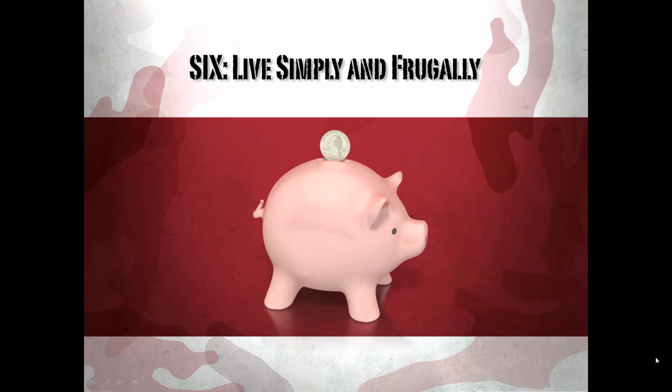That's not to say you have to live like a monk, but please live simply and frugally. Stay out of debt as much as you can, pay down the debts that you have, put away some savings, and keep your living expenses under control. If you do this, you're going to have many more options than people who don't.